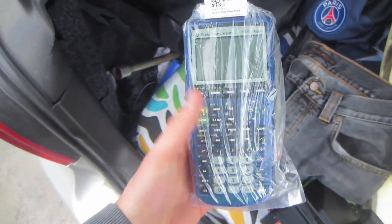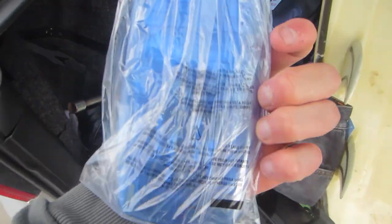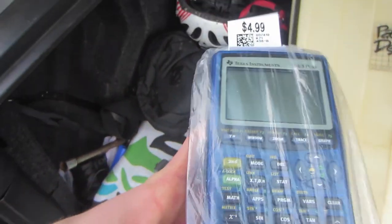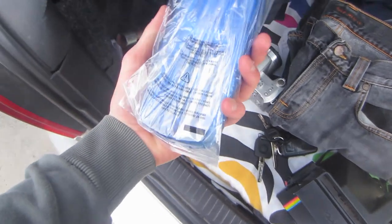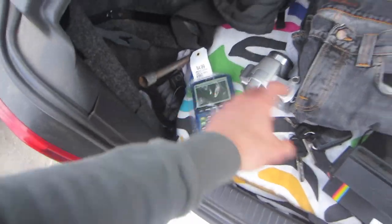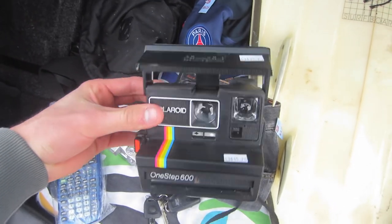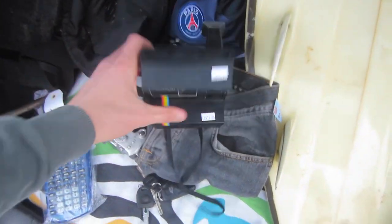We also picked up a Texas Instruments TI-83 Plus in the blue, which is a rarer version of this one. I'll have to test this thing and see if it works. Coming in at about 50 or so. Comps were down to 25, but I reckon I could squeeze 50 out of it. And then we got this Polaroid One Step 600 for 15. I reckon I could get about 60 or so for that one. Need to test that one as well.